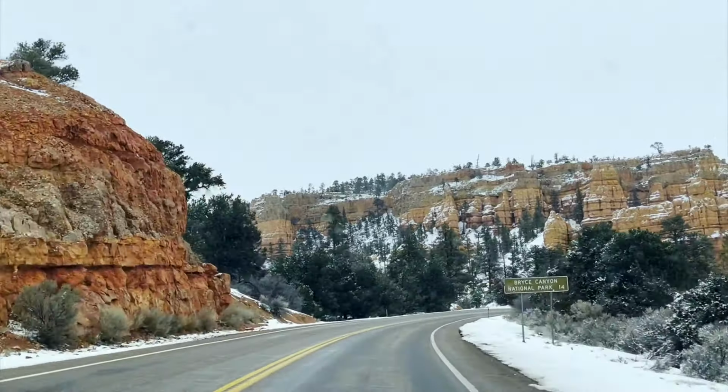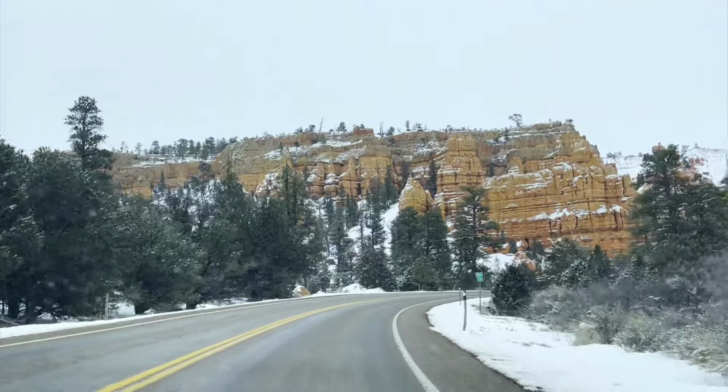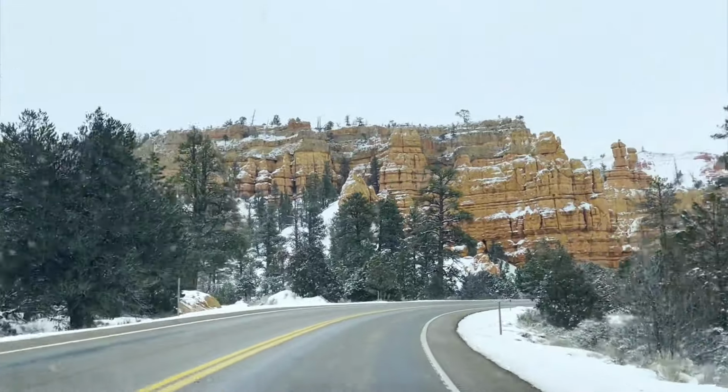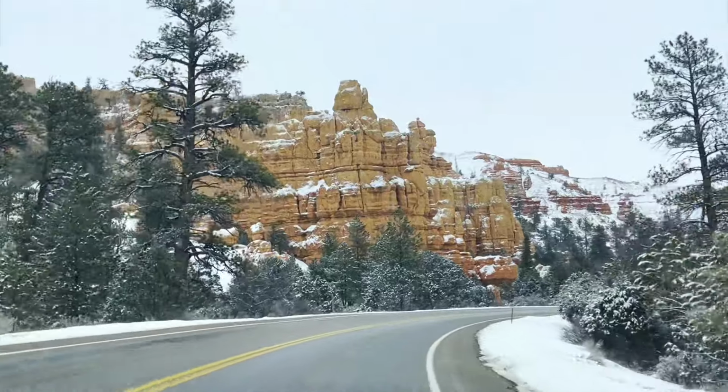Bryce Canyon National Park is located in southern Utah. It's known for its unique geological formations called hoodoos, which are spire-shaped rock formations.